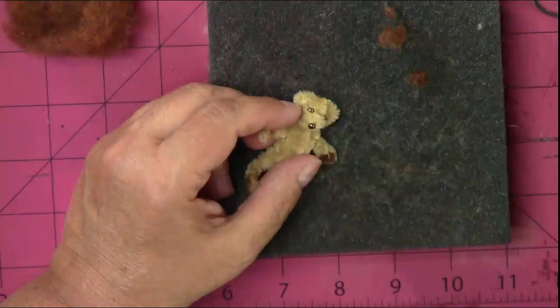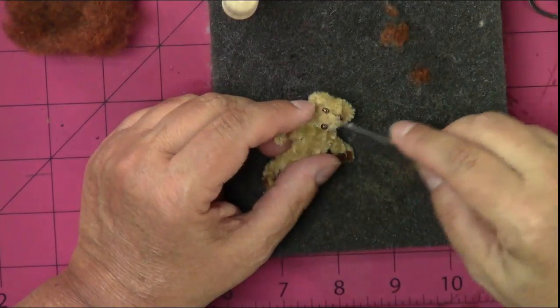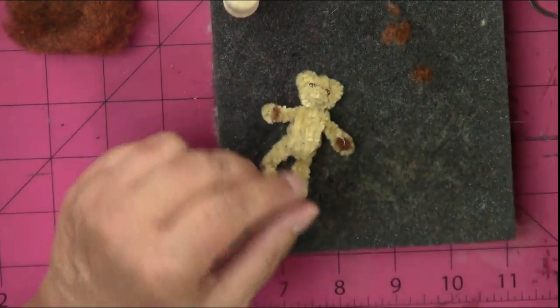Always put your needle on the foam. Don't leave it around. It can cause serious injuries.